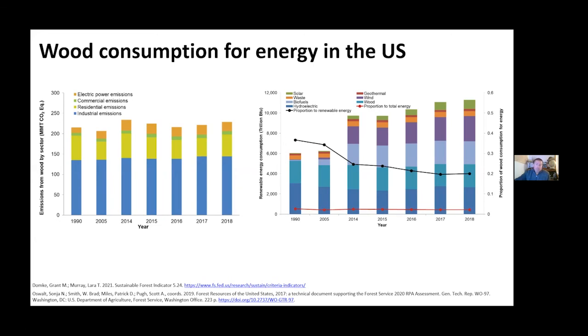And maybe this will come as a surprise to some of you. Wood consumption for energy has declined in the US since the mid-1980s, but still represents approximately 20% of the renewable energy consumption by source, and is third only to hydroelectric power and wind. So wood energy continues to play a major role in forested regions of the US, particularly the Southeast, the Northeast, and parts of the Pacific Northwest, and has consistently comprised around 2% of the total energy consumption. So that's this red line that you see in the graph on the right.